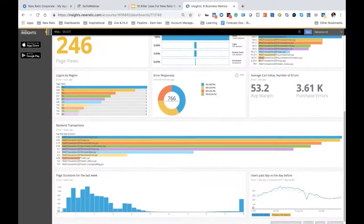So this would be what we consider business metrics, page durations for the last week. It could be by region as well. So we can pull all of these metrics. What you would require for this, though, is to make sure that you have that real user monitoring along with APM to pull that information together.